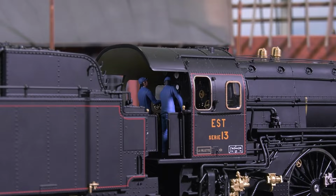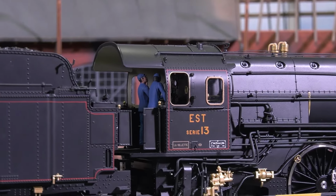The locomotive is operated from the left side, as was usual in France at the time. The stoker is on the right side.